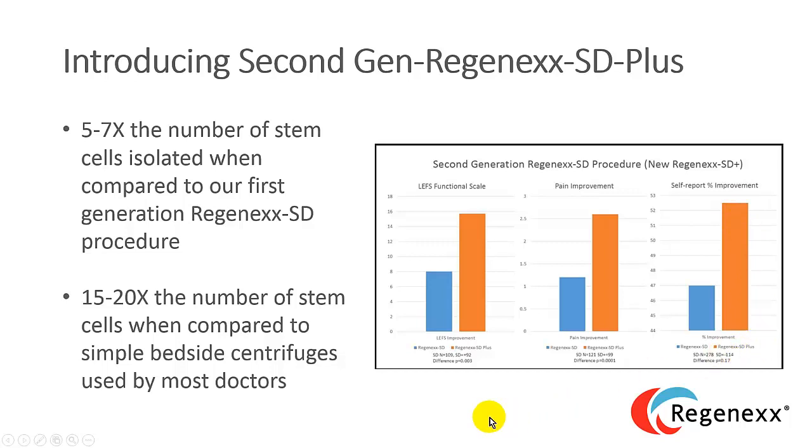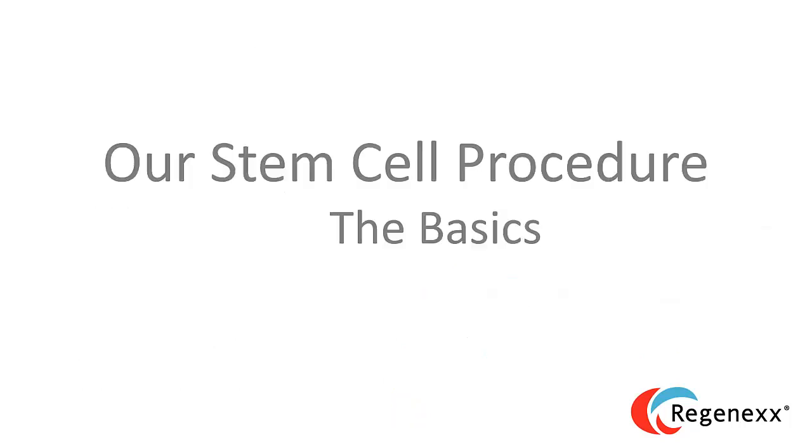So this is how we were able to take something as simple as getting more cells, which turned out to be quite complex, and then correlate it to a clinical outcome and say, yeah, that's a good idea. We should keep doing that to better help our arthritis patients. So let's now talk about our stem cell procedure and the basics.